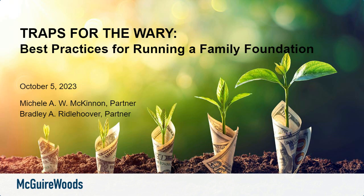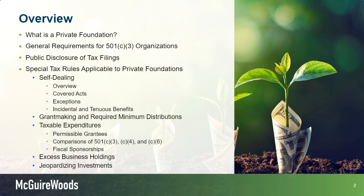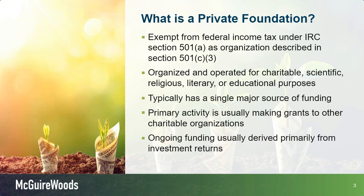So we're going to start today with an overview of what a private foundation is, the general requirements that have to be met for all 501(c)(3) charitable organizations. We're going to talk a little bit about public disclosure, and then we're going to spend most of the time on the special tax rules that apply to private foundations, with an emphasis on the self-dealing and taxable expenditure rules primarily, but also briefly address the required minimum distribution rules, the excess business holdings rules, and the jeopardizing investment rules. So at this point, I'm going to turn it over to Brad to get us started on an overview of private foundations and what they are.